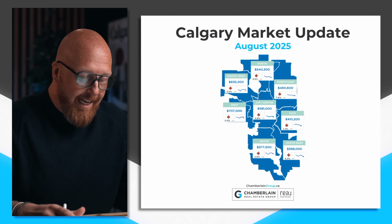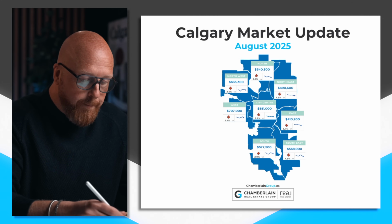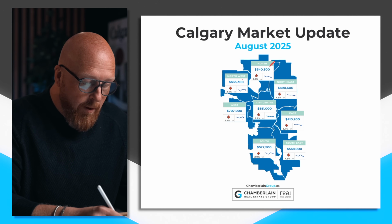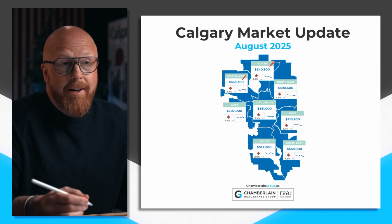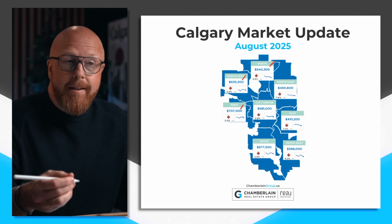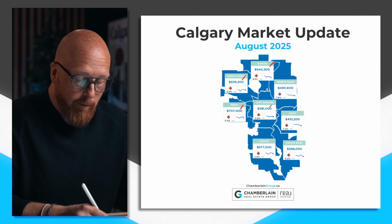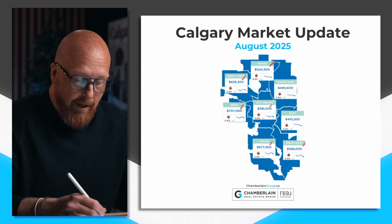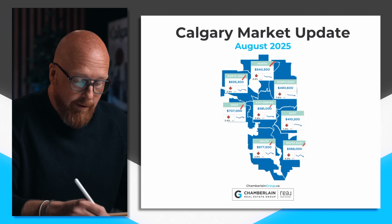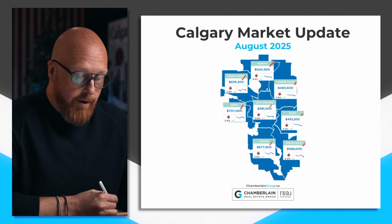If you look at the actual benchmark prices for the different areas in the city, you can see the north is sitting at $540,000. The northwest is sitting at $635,000. The west is still the highest priced zone of the city at $707,000. City center's at $581,000, south at $577,000, southeast at $568,000. A lot of these are very similar, the south and the southeast. And then the east is $410,000 and $490,000 for the northeast.